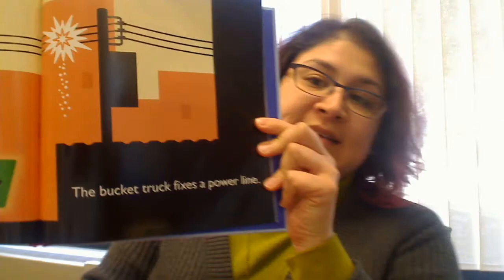So in this city, the art is very simple and I love it. There are different kinds of trucks, and each truck has his job. The bucket truck fixes a power line, the tow truck rescues a bus, the fire truck puts out a fire, and then there's the garbage truck. He just collects the trash. Oh, but he's so important.